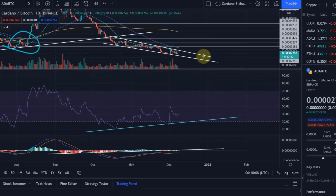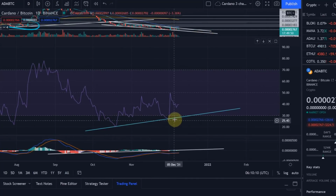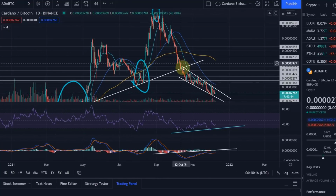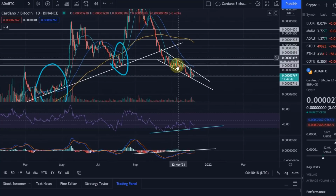Overall, still we can see here on the daily that bullish divergence on the ADA BTC chart, but it's been very long that we've been following this pattern now. And it's time for us to, ADA really needs to start pushing here to the upside now, or you know, we're not gonna make it. So ADA really needs to break above this descending trend line here. Otherwise, it now needs to start to outperform Bitcoin. That's as simple as it is.